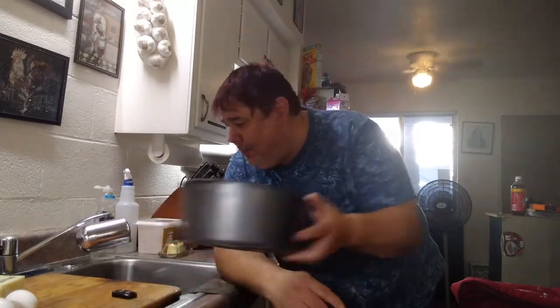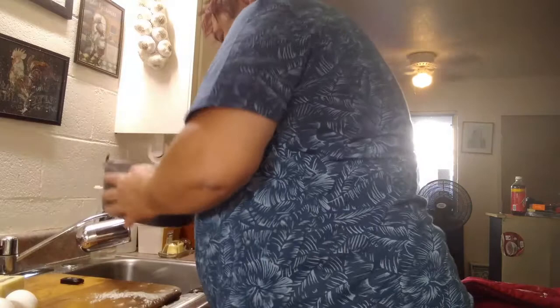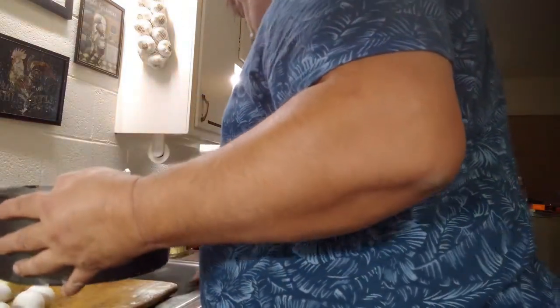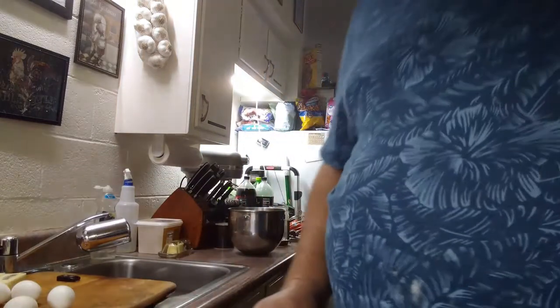So anyway, I see a spot that's missed here, so I'm just going to grab a little flour to sprinkle on there. Just a little right there. Alrighty. See what I mean? Flour everywhere. So I'm going to set this aside.